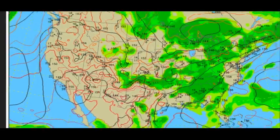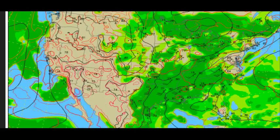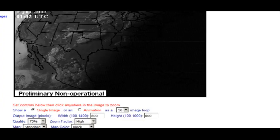Then we see not really a low-level jet feeding northward into Oklahoma, kind of just a broad 20 to 25 knot flow coming up through Texas. We did have some stratus out there. We get a little bit lower, and this is almost a low-level jet right there, maybe a very weak one, about 30 to 35 knots. So yeah, that's probably showing up there. Can definitely see the storms there.